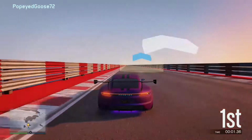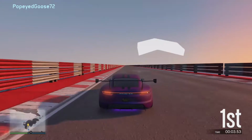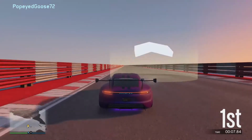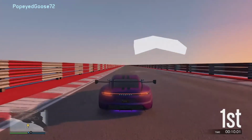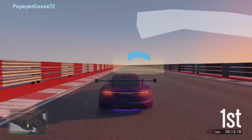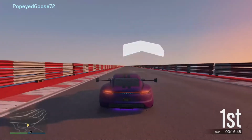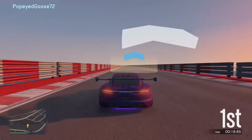So here's the second attempt racing the Neon. First attempt was about 29.6, and you'll see next when we race the Pariah how big of a difference the Pariah is in the sports car range. And I also did some testing with these supercars and sports cars a couple weeks ago, so you can go ahead and check that out.